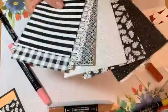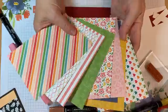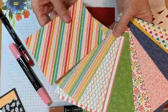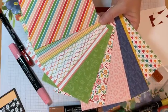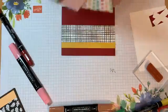Okay. And so then if I flip that over, it has all these bright patterns on the other side. Granny apple green, the polished pink, the pale papayas in there. All these great other colors are in here. Pumpkin pie. I love this mermaid one. So this is an exclusive one.